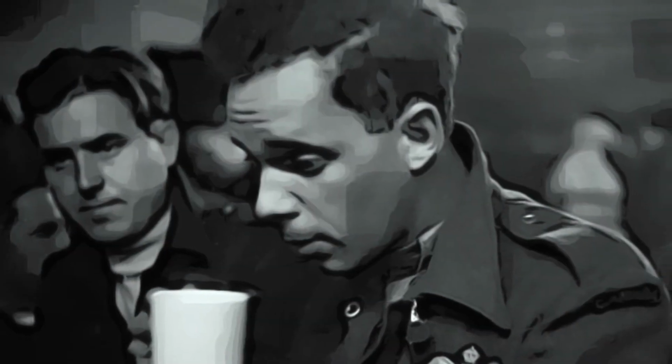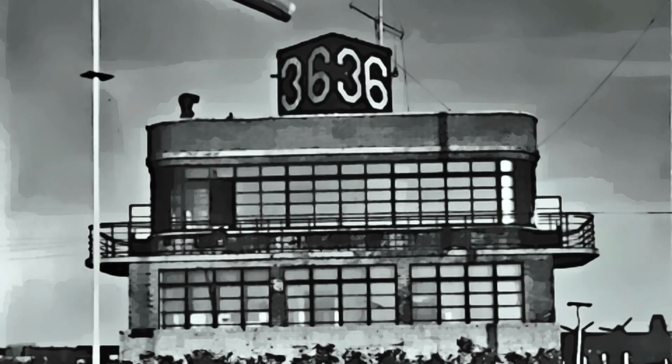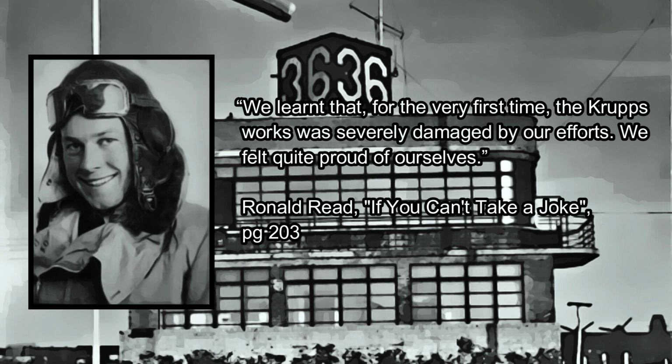As tired crews settle in for debriefing, food, and sleep, the well-oiled replacement system kicks into gear at Bomber Command bases. At Linton-on-Ouse, Ronald Reed's 78 Squadron and its sister 76 Squadron each lose one Halifax, but the crews take heart from what was clearly a successful attack. We learned that for the very first time, the Krupp's work was severely damaged by our efforts. We felt quite proud of ourselves.